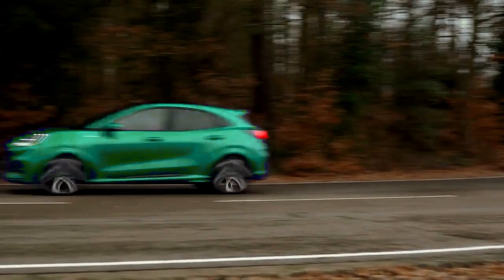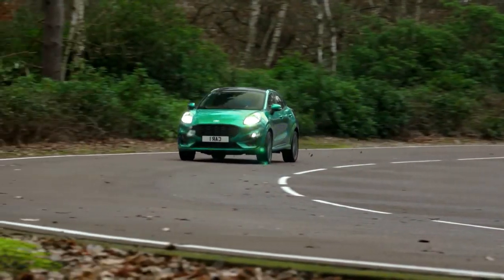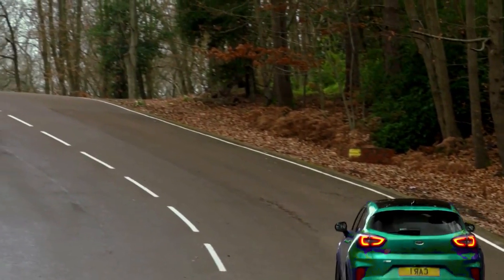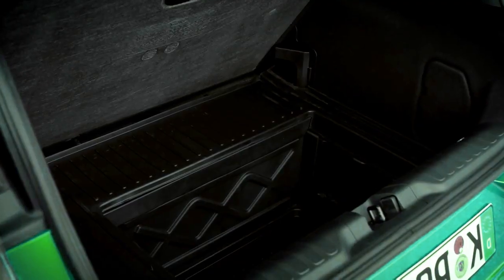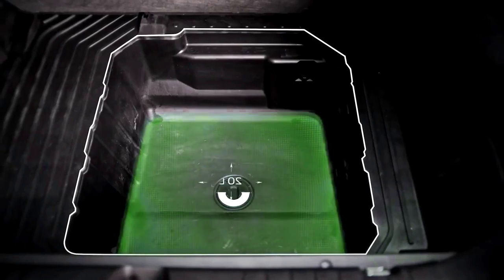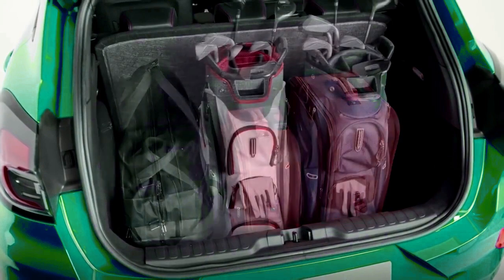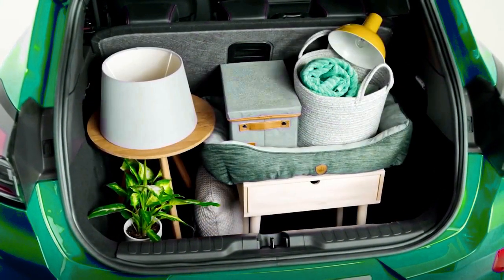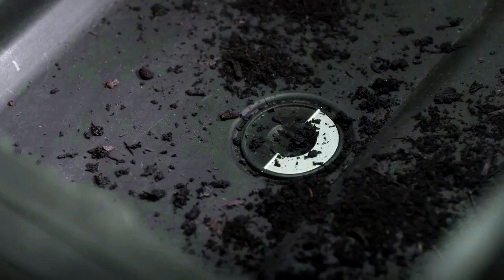How do you get a boot this big in a car this small? Well, with a hidden space underneath the boot floor. Ladies and gentlemen, allow me to show you one of the greatest automotive innovations of the 21st century, the Ford Megabox. Under the height adjustable floor is a special compartment that adds an extra 80 litres of space. It lets you carry taller items, golf clubs, potted plants, plus an assortment of luggage that might not otherwise fit. And because it has a hole in the floor for easy draining, you can carry dirty items like boots, hose them down, and then pull the plug.